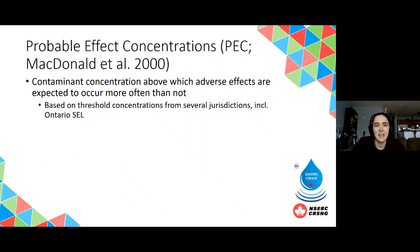I'm going to be presenting these data in the context of probable effect concentrations, or PECs. If you're familiar with the Ontario Sediment Quality SEL guideline, the severe effect level, this is really similar to that. It's just a set contaminant concentration, a constant, above which adverse effects to sediment-dwelling organisms are likely to occur more often than not. This particular one is based on threshold concentrations from several jurisdictions, including Ontario, and it's unique to each contaminant.